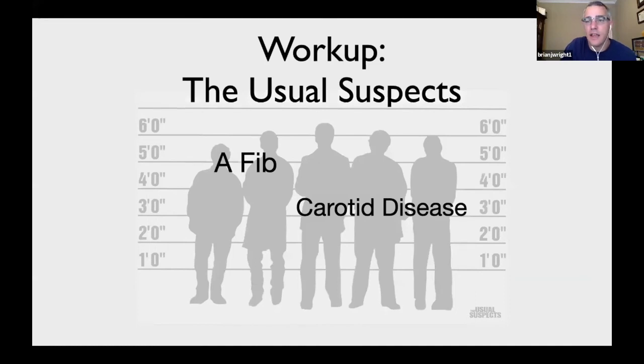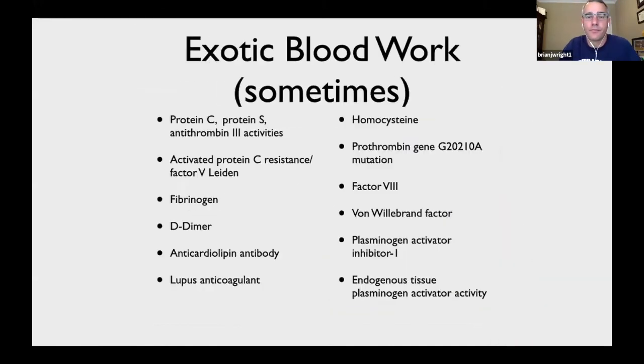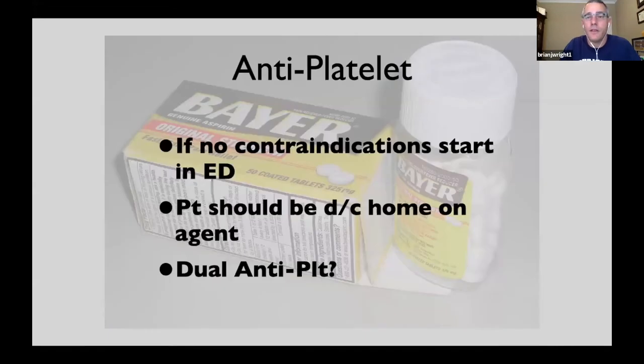Usual suspects, AFib and carotid disease. Your workup should focus on these two processes. And finally, patients should be started on an antiplatelet agent. I like to start aspirin. Whether you use dual antiplatelet agents is something you should discuss with the cardiologist or the neurologist. There's some data suggesting that dual antiplatelet agents are better, and most guidelines hint to this, but this is not something I'm currently doing on my own.